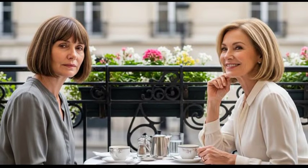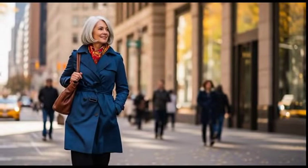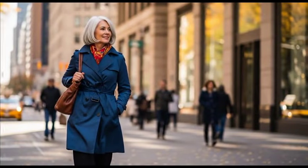But the real miracle workers are those face-framing wisps. These aren't bangs, and they're not regular layers. They're delicate, almost feathery pieces that start at your cheekbones and graduate down, creating a soft veil effect that disguises sagging without hiding your face. Think of them as your personal lighting crew, always making sure you're seen in the best possible way.